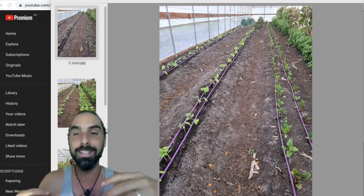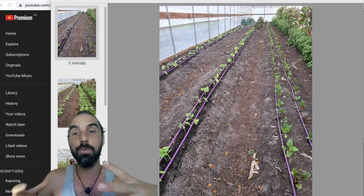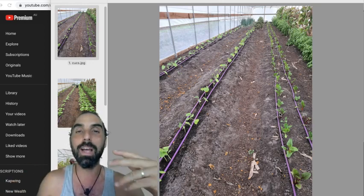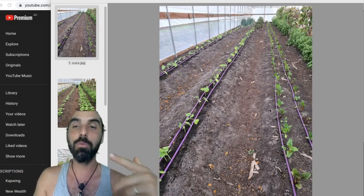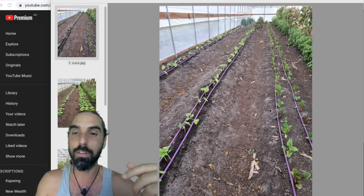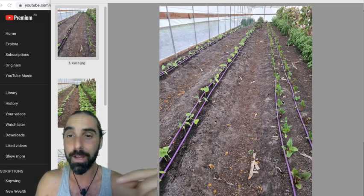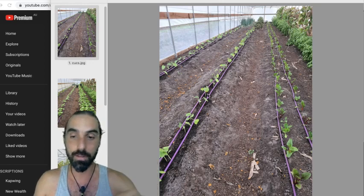You can stress it by not giving it water right near its root system and make it want to push in the direction of water, because plants can sense water, so they would be reaching out for it. And that's a really good thing to know. When they start to grow after their first 2 weeks, they start to search for the water. In this situation, I'll just show you the next picture.